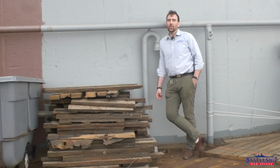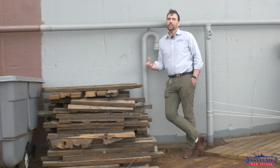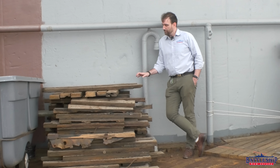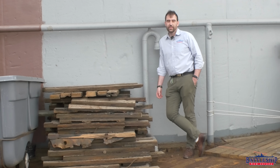A very common question we get asked is, where does our teak come from and what do we do with it when we're done with it? So, easy answer to this, the teak that comes up that's relatively solid, like this pile right here, we sell in the ship's store.